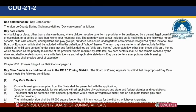C, the center shall be screened from adjacent properties with a fence or vegetative buffer, and an adequate fenced play area shall be provided. D, the minimum lot size shall be 15,000 square feet, or the minimum lot size for the district, whichever is greater. E, site design and supervision characteristics shall ensure that peace and safety of the surrounding area shall not be impaired. And F, no center shall be approved within 500 feet of another center.